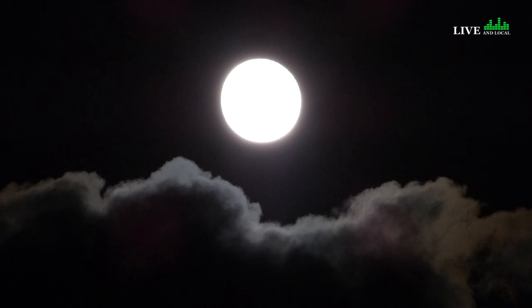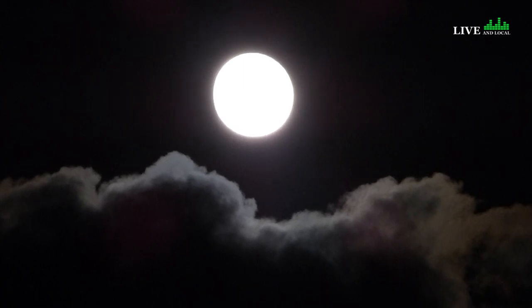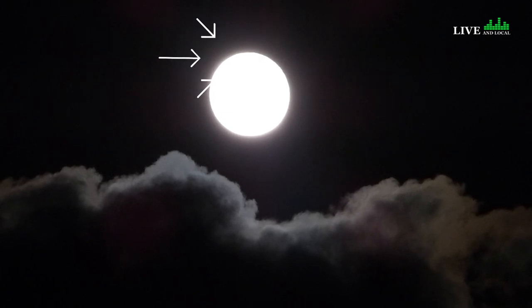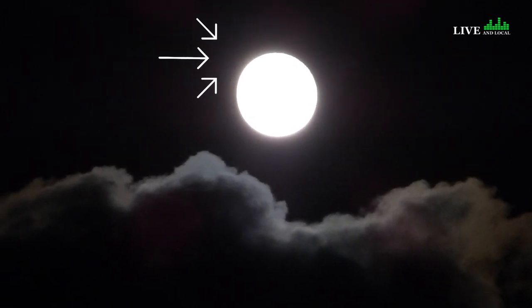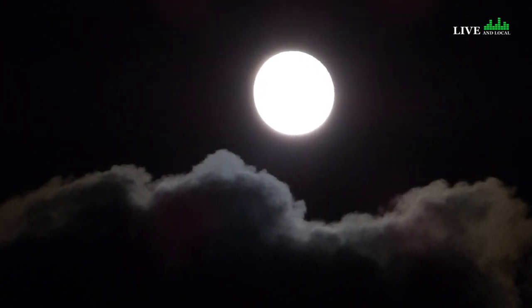Now, I did add some arrows to kind of help with what I guess we were able to see with the light of the moon. And coming up in just a sec, you're gonna see one of those arrows on the top left of the white sphere. And then you're gonna see like a blur. See that? What is that?